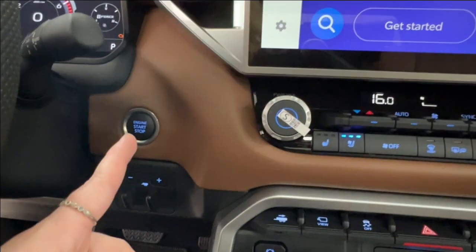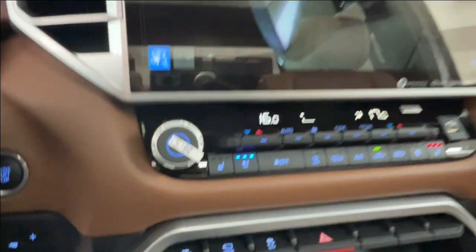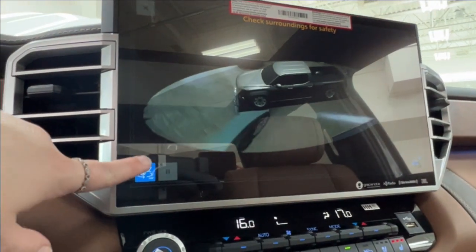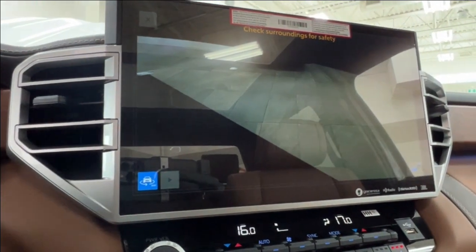Left of this is your push start ignition. You have your trailer controls here and here, and then you have your surround view cameras. Give that a press, and your infotainment will turn to a full look around. You can change your perspective at any point in time. You can also pause it if you want to take a longer look.